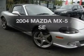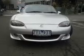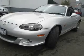Time to update your vehicle? Take a look at this 2004 Mazda MX-5. This is the vehicle you've been looking for. With a reliable engine, experience greater control of your vehicle with this manual transmission.